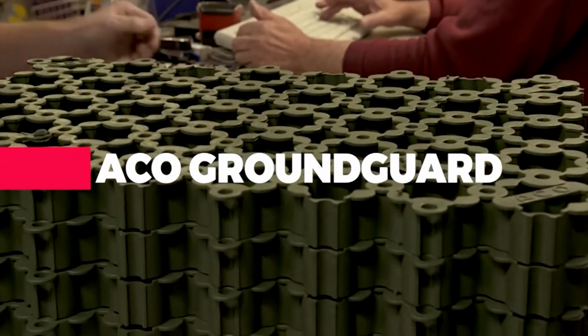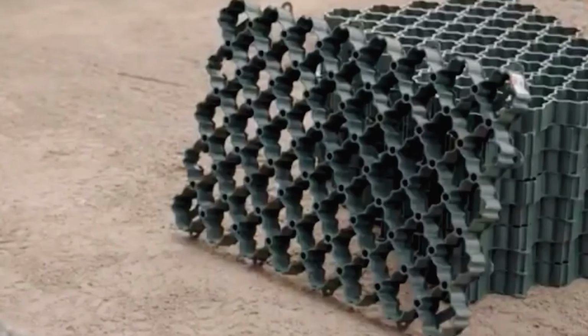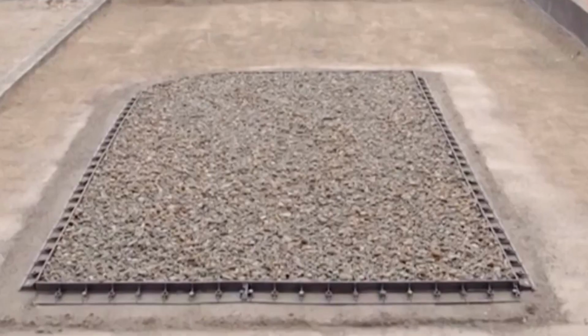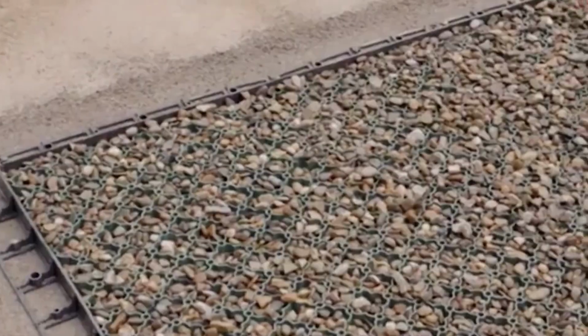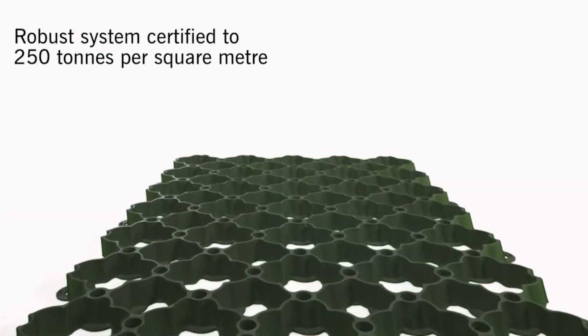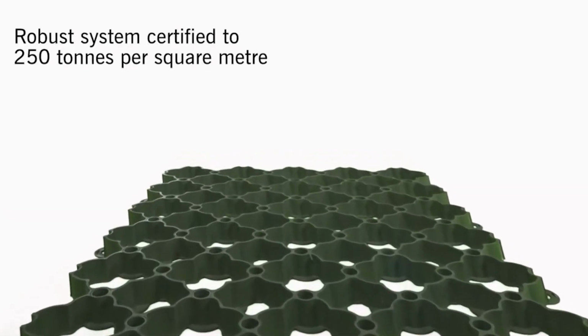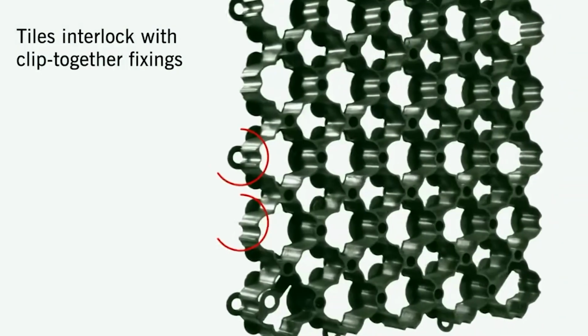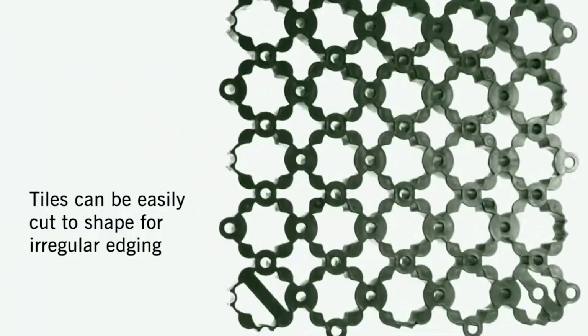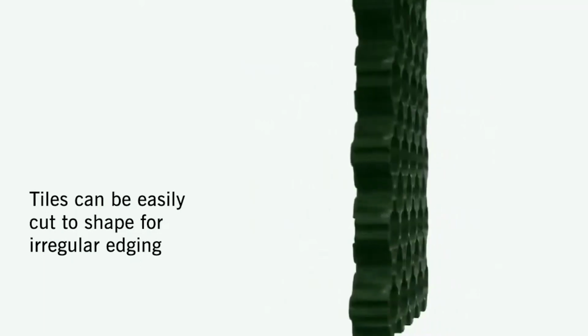ACO GroundGuard. Introducing a 2-in-1 grid that serves two purposes. It strengthens the soil while allowing water to flow smoothly through it. This feature ensures that grass or gravel areas always look attractive and won't get flooded during heavy rainfall. The grid can handle a weight of 250 tons per square meter, making it suitable for parking lots, campgrounds, and any other area with many cars.